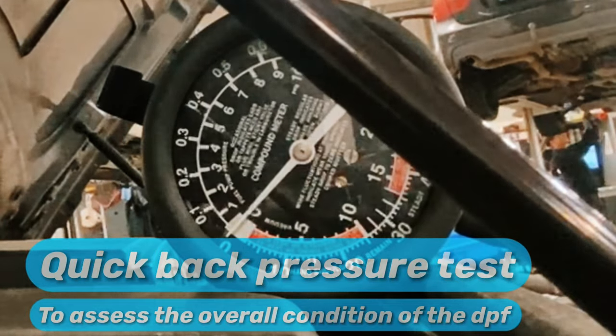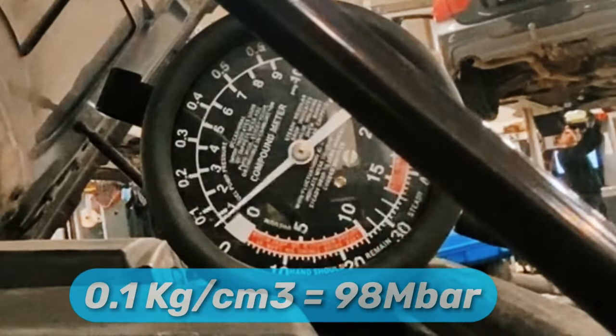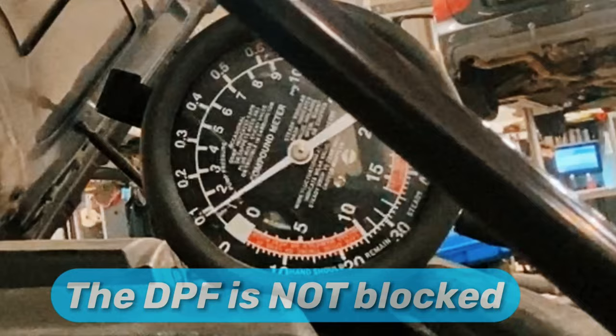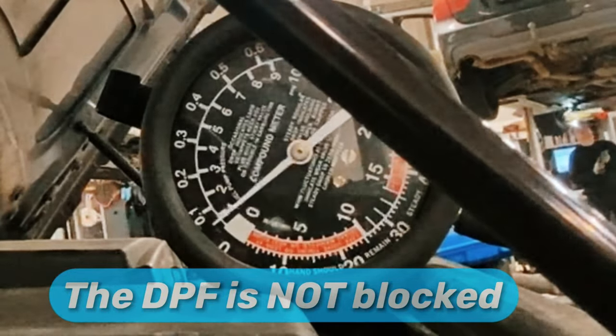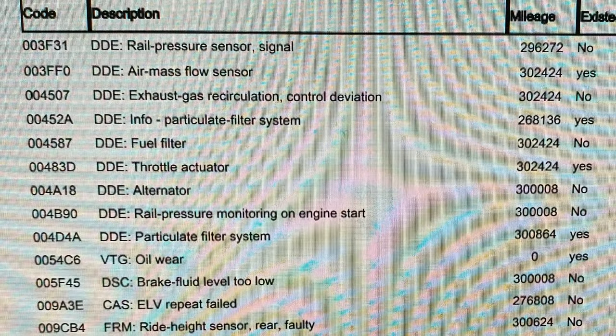There was some suggestion that there was an issue with the DPF, but I checked it and it was less than 100 millibar, and that's absolutely spot on. At this stage, you don't know what's happening because there's quite a few different fault codes, and our EGR one, as we're going to find out, didn't really affect it at first. It was very intermittent.